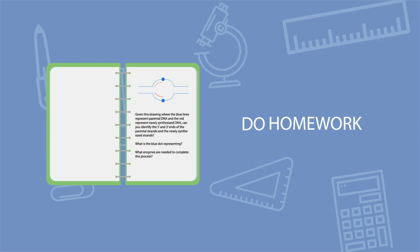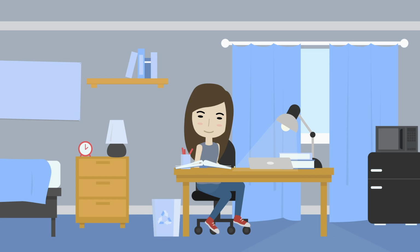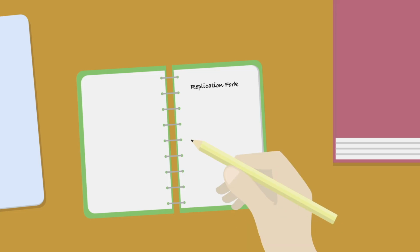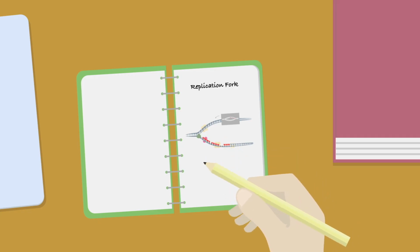Try to do the homework without the aid of your book, notes, answers in the back of the book, or an internet search. When you rely on these resources instead of yourself, you're not working to improve your level of Bloom's, you're simply operating at the remember level. Homework problems are a great opportunity for you to test yourself. Identify your weaknesses, and make adjustments to your learning before you're asked to do it on a test.